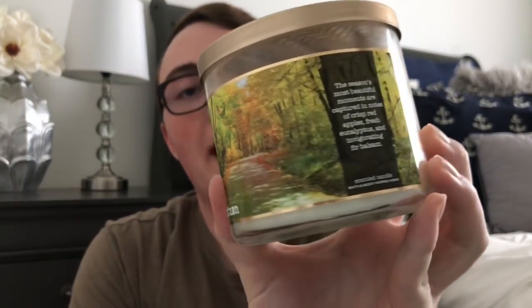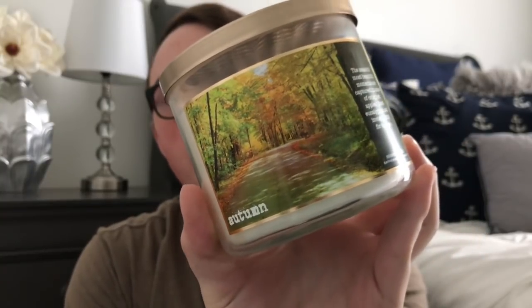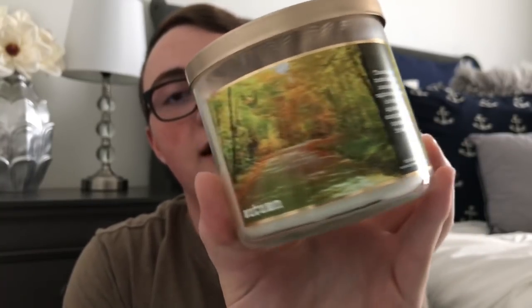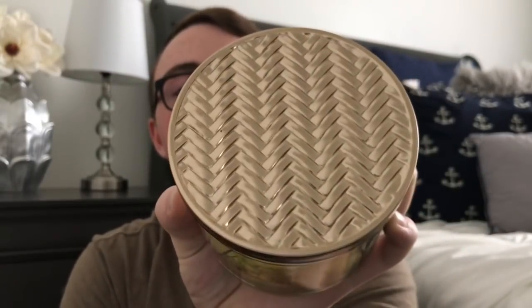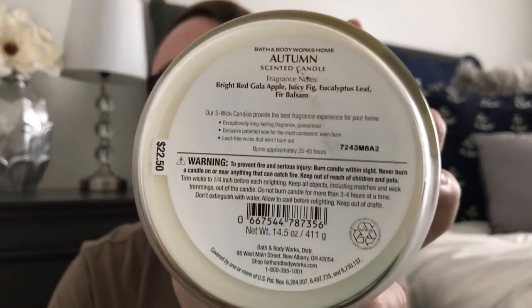So the next candle that I picked up was also 50% off, and that is Autumn. This packaging is from 2017, so just last fall. It had that pretty picture there and a little bit of a description and this basket weave style lid. I picked this one up because I regretted not getting some of the returning classics that we get every year at Bath & Body Works last fall, so I had another chance to get it here, even though it was only 50% off, so it was kind of expensive. But anyway, here are the notes on this one.